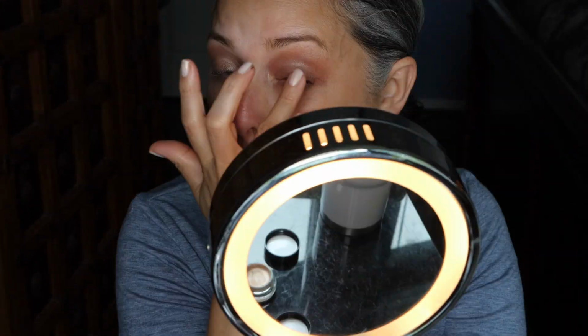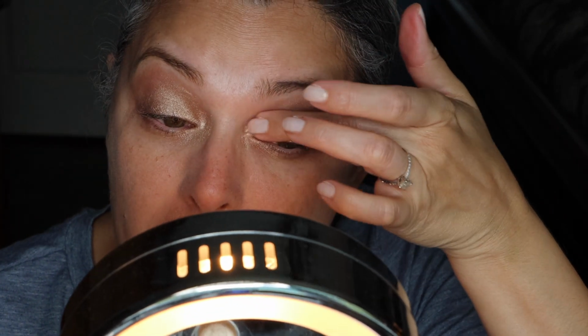I got some mess right here. I'm gonna clean it up, no worries. But let's do the other eye first. Definitely a more difficult product to work with because it dries so quickly. What a mess. Get my clean hand right here. It takes a little getting used to these formulas. They're too dry and dry too fast. But we can always work around it. Always have a little wet rag of some sort. It's just a wipey.